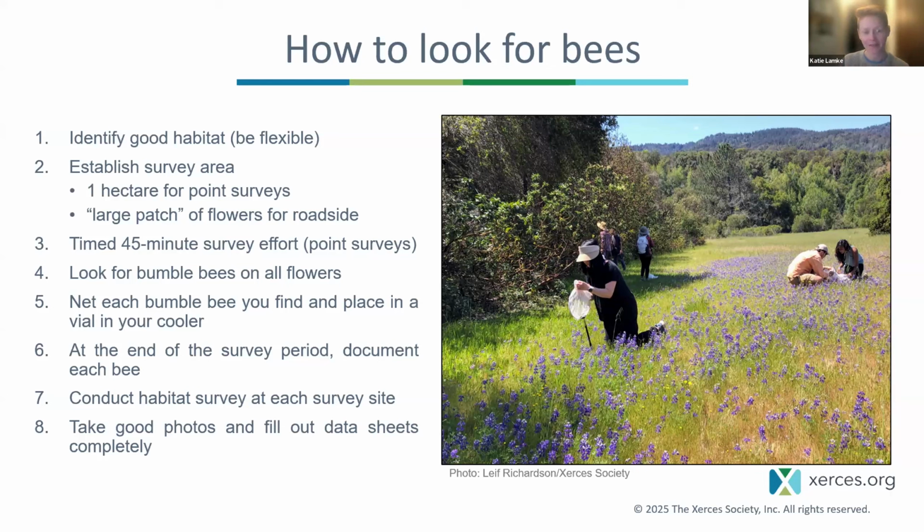The last part of your survey is to fill out that habitat assessment form, which is on the same data sheet as your bumblebee form. And you want to save this for the end because in theory, you've walked around your entire survey site and you'll be able to answer those questions like what kind of nesting features are there? What are the management types? How many different plant species are in bloom? So it's good to do the habitat survey towards the end.